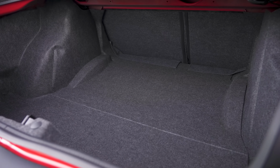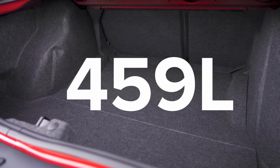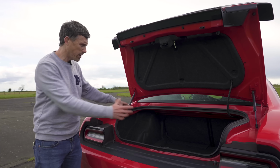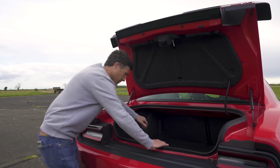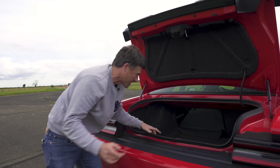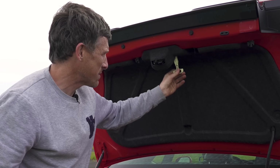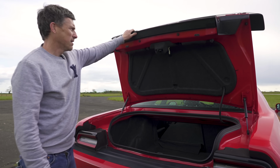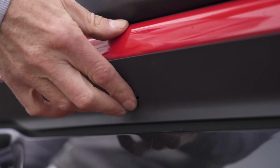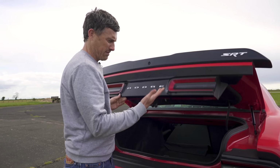While we're talking about practicality, this car's boot is actually a decent size, 459 litres, and the opening is also quite useful. You could squeeze spare wheels in there, and let me show you this, bear with me. Oh, go on. The rear seats do fold down so you can carry some longer items as well. And being an American car, you have this special release, so if someone tries to put you in the boot, you can get out by pulling that. There is something that gets on my nerves though, watch this. So open the boot, press this button here, but then there's no handle, so you have to get your hands under here. You end up getting them a bit dirty.